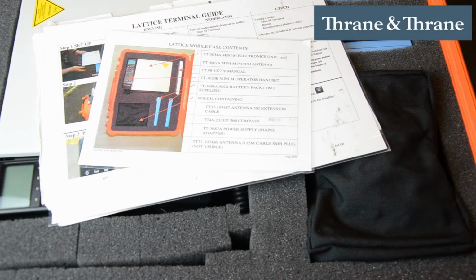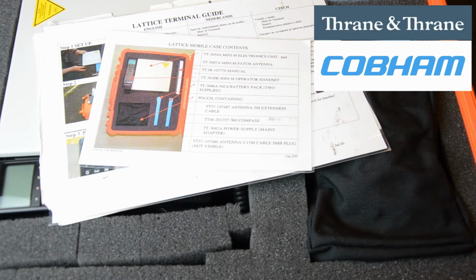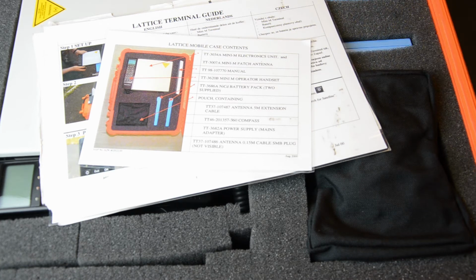Thrane Thrane was a Danish company specializing in radio and satellite communications, which was acquired and eventually merged with the British Cobham SATCOM. This brings some historical value to this artifact, but there is more to it.